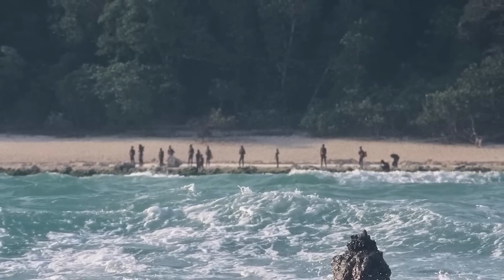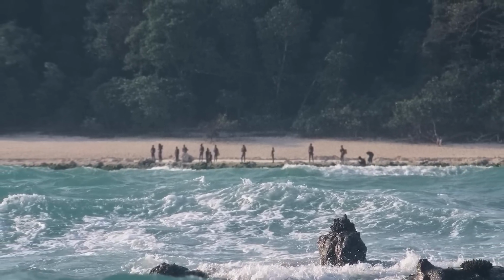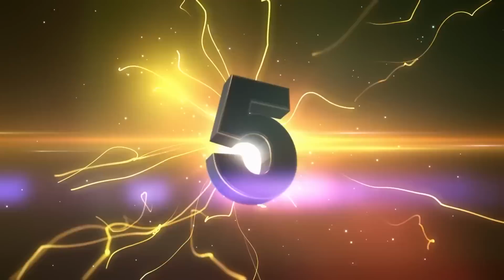In fact, back in 2006, 2 fishermen sadly lost their lives because they got too close to the island without knowing who was on it or what the island was. Yeah, you can't just approach random islands. You gotta do some homework. That's why I'm here. Number 5, Lascaux Cave.